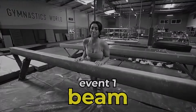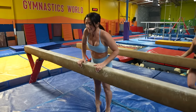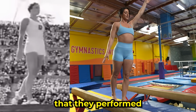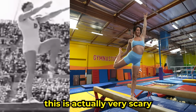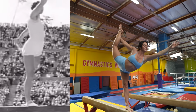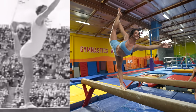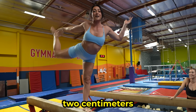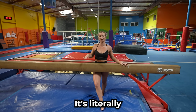So the first event is beam, and this is what it looked like 100 years ago. One skill that they performed was called a scale. It's actually very scary in here. This might be a good place to mention that the beam 100 years ago was actually 2 centimeters skinnier than it is today. It's literally the width of an iPhone.